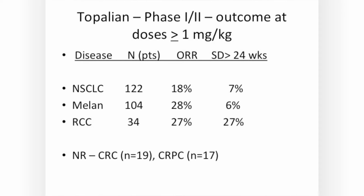But as you can see, with renal cell, a small number of patients were treated. Response rate about 27%, and stable disease greater than 24 weeks, 27%. So a respectable outcome. Obviously, these are being pushed right now in melanoma. They've been approved for melanoma.